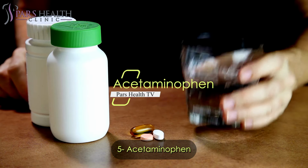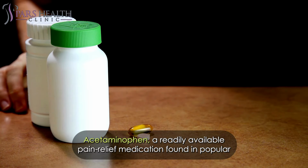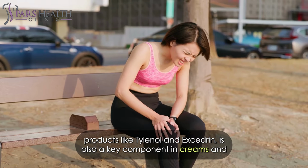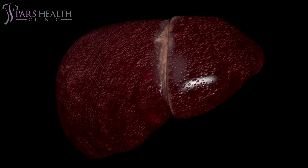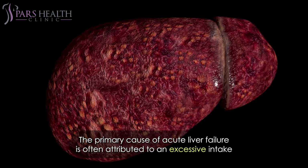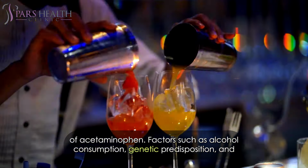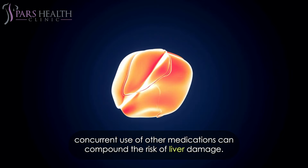Number 5. Acetaminophen. Acetaminophen, a readily available pain relief medication found in popular products like Tylenol and Excedrin, is also a key component in creams and ointments designed for muscle pain relief. The primary cause of acute liver failure is often attributed to an excessive intake of acetaminophen. Factors such as alcohol consumption, genetic predisposition, and concurrent use of other medications can compound the risk of liver damage.